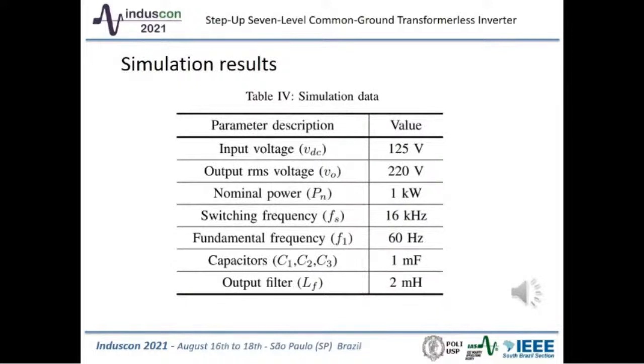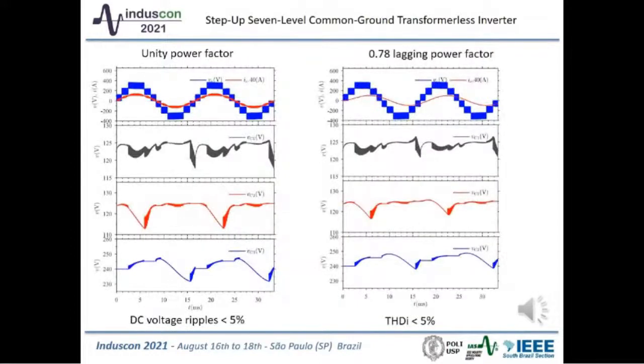Simulation results for a 1 kW prototype are obtained. The test parameters are shown in the table. The waveforms of output voltage, output current, and DC voltage capacitor for unit power factor operation are shown at left, and for lagging power factor operation at right. The DC voltage ripple is lower than 5% and THD is lower than 5%.